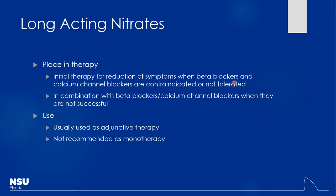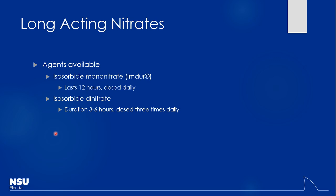So long-acting nitrates, we do have some long-acting formulations, and these are going to be better for maintenance of symptoms and prevention throughout the day, similar to our beta blockers and calcium channel blockers. These are going to be good for patients who either are not getting full relief on beta blockers alone, or maybe a calcium channel blocker, or if you need to use it as an adjunct, if they couldn't receive the other two, or if you need to add it on for some additional benefit. Typically, you're going to find this is used most frequently when this combination fails. That's when you're going to add on a long-acting nitrate, because there are some issues with it, as we'll see in a little bit. Definitely not recommended as monotherapy due to lack of efficacy as compared to these other agents. So the two we have that are orally bioavailable are isosorbide mononitrate and isosorbide dinitrate.